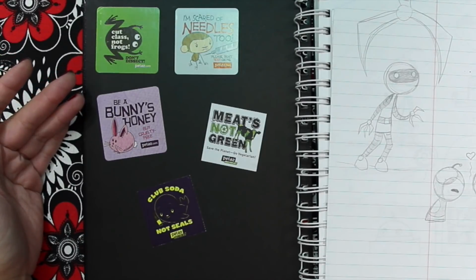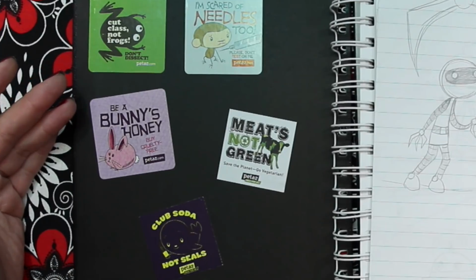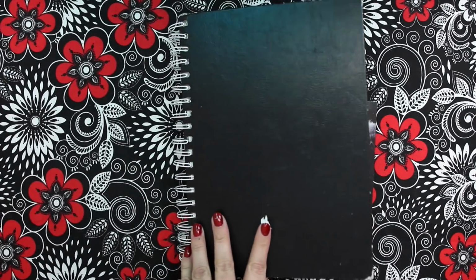And then a bunch of free stickers I got from PETA. Because they were free. Can't argue with free. And that is the end of this book.